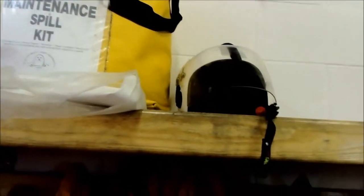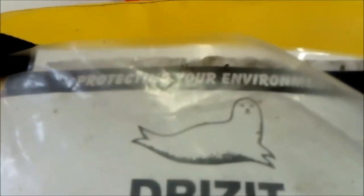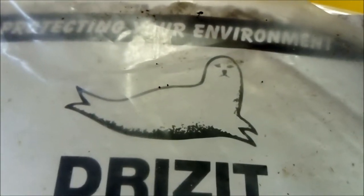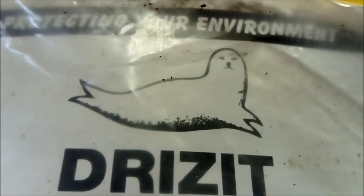I'm going to have to re-zoom in on that one because there's, I'm going to say a seal. It doesn't look like a sea lion. But look at its little face. I don't know whether it looks unamused or it's just like, well, you found me.